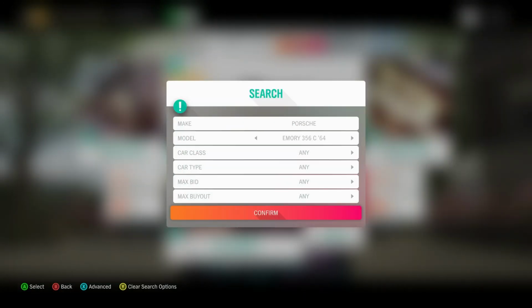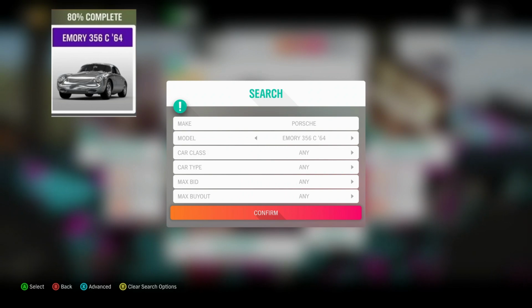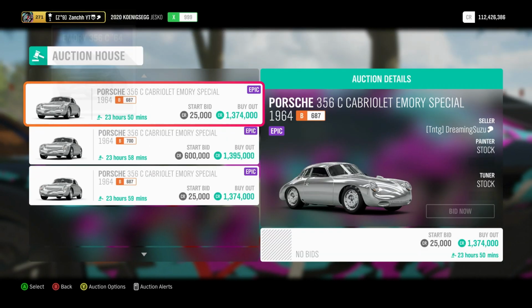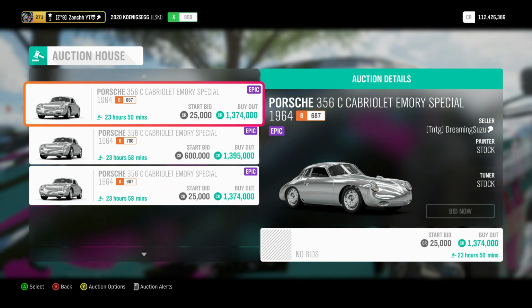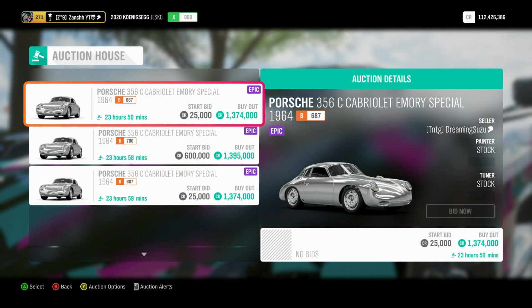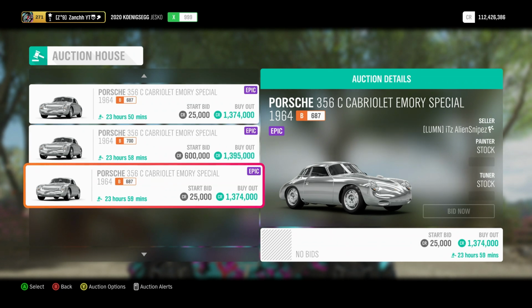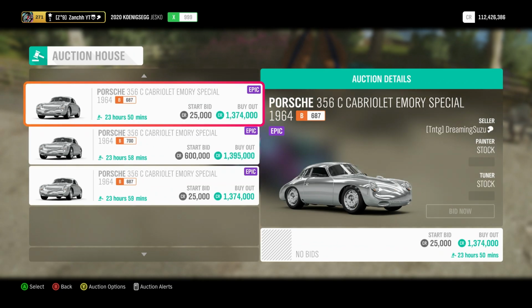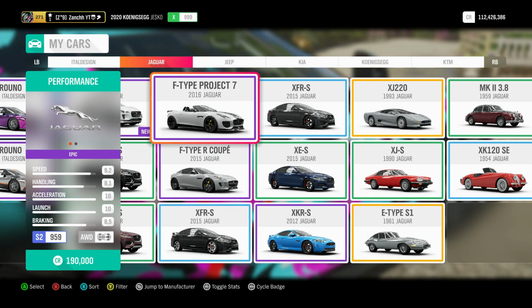Moving on to 80% completion in autumn season, making a return, is the beautiful Porsche Emery 356C 1964 plate, sitting at 1.374 million. This absolute beautiful car I cannot wait to drive. For 80% completion, the amazing 1964 Porsche.